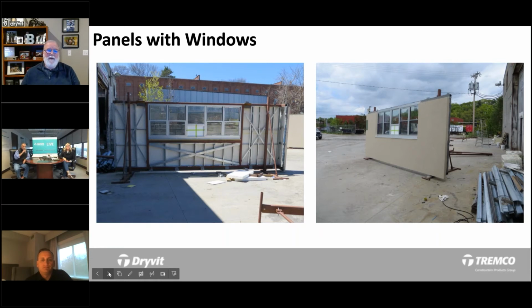In this panel here, you have the windows installed with a tube steel frame. This was set up as a truss design, so there was a lot more structural need. But the panel windows can be installed, and the caulking can be done in that controlled environment, again increasing the quality. Not that you can't get that in a field application, but in a shop condition, it's a lot easier to monitor and maintain that quality of installation.